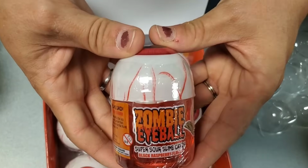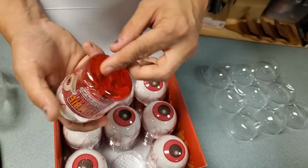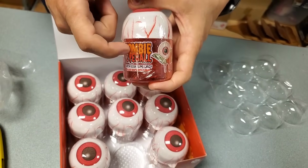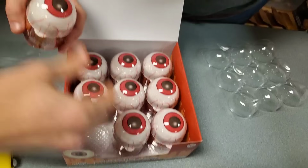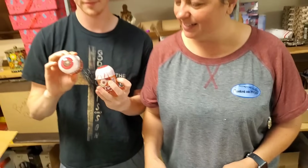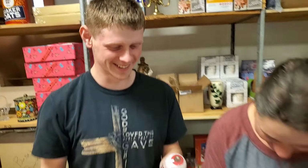That is great. It's super sour slime candy. So it's like that slime. Our regular slime candy sells really great, but now that it looks like an eyeball... That is awesome. Hello, James. That looks so good. That's funny.